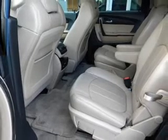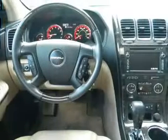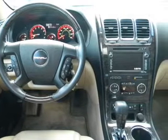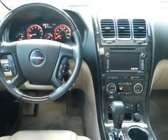Find your way easily with the included navigation system. The anti-lock braking system will help deliver you safely to your destination. And memory settings are one of many features.